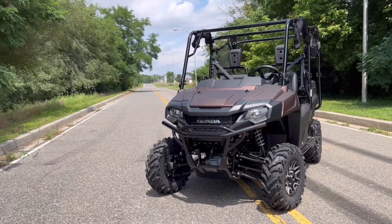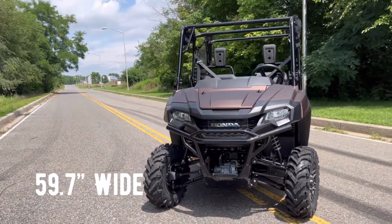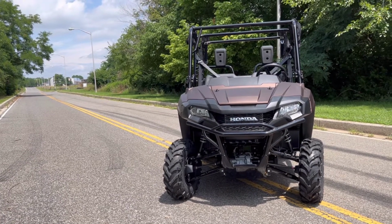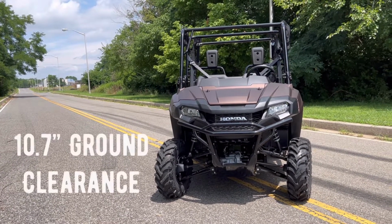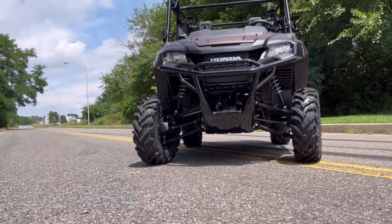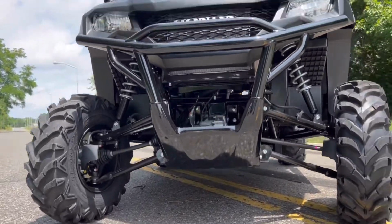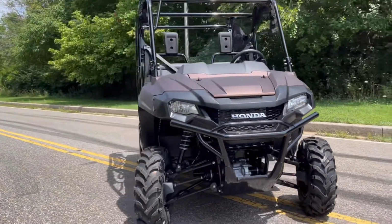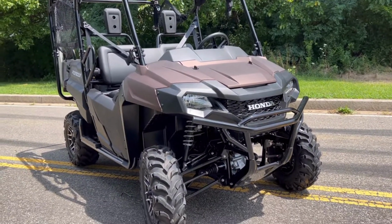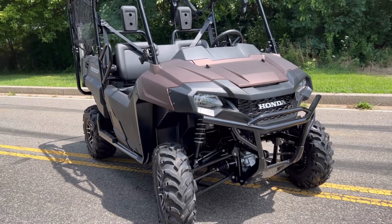All right, guys. So the Pioneer 700. This is a 59.6 inch wide machine, so it's not overly wide. As far as ground clearance, it's standing at right about 10.6 inches. Let me get a view of that here real quick. Get you a front view here. So there's the front end. One of the things I do like, actually, is that Honda outfits this machine with a front brush guard. I think if you're going to have a utility-oriented side-by-side, always throw a brush guard on it. Honda went ahead and did that from the factory.